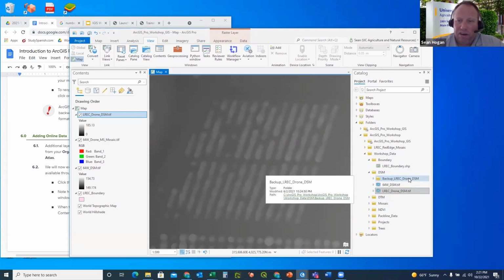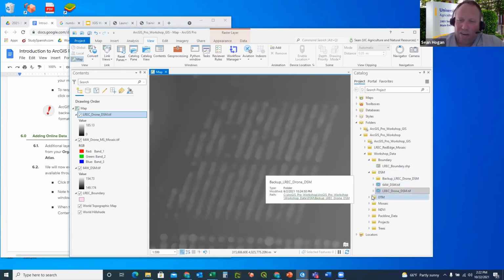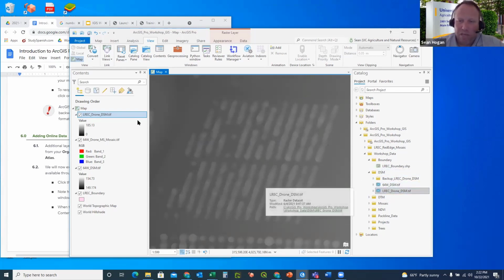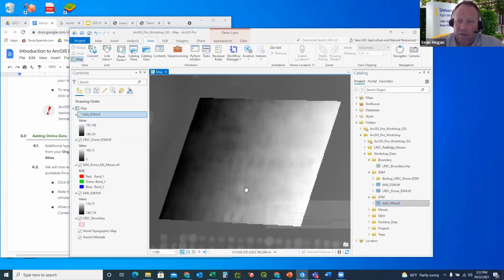I put a backup in here just because there's one step in the exercise that if it glitches during the processing, the geoprocessing, it corrupts the underlying Lynn Cove DSM, and having a backup's nice. I'll remind you all to save before we get to that step, but having a backup for that one layer is useful. And that might have been fixed with one of the most recent updates as well. So I've added the Lynn Cove LREC, short for Lynn Cove Research and Extension Center data, in there. Now I'll go to the digital terrain model, grab that, pull it in. We've already done the mosaic.